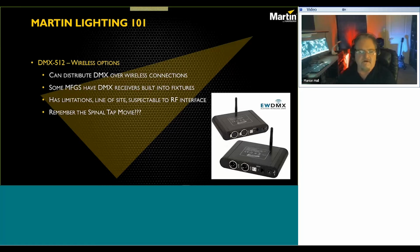But that's a way of distributing: having a transmitter that plugs into your console, and then the receiver plugs into your first lighting fixture, and then you can daisy chain from that lighting fixture to the rest of your system. But it does have its limitations. You really need line of sight, and you need to be on a specific RF frequency. You need a good unit that will change frequencies in case it overlaps with something like a production that has its own Wi-Fi.